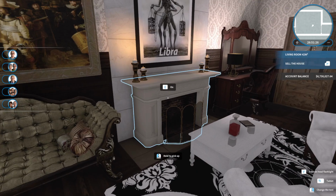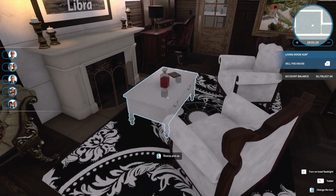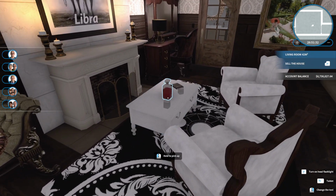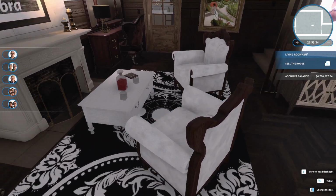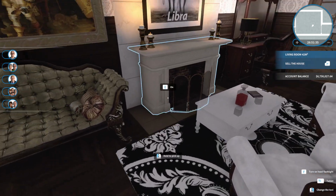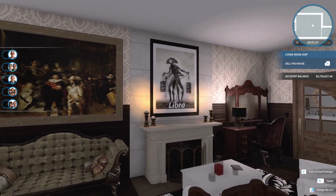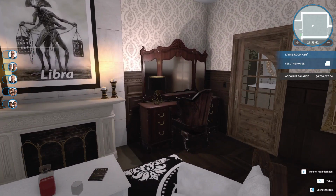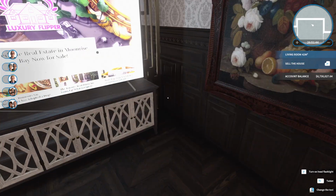Now, I left the fireplace and these two chairs and the table and the book. This was all here. The fireplace, the table with the decorations on it, and the two chairs were here. Changed out the rug, but I really like how this came out. This is so cool. Got a dressing table over here.